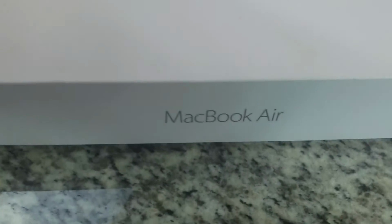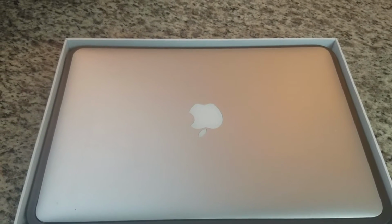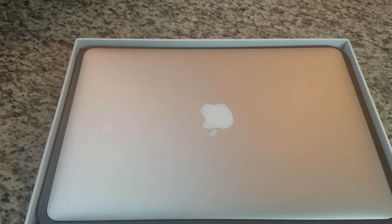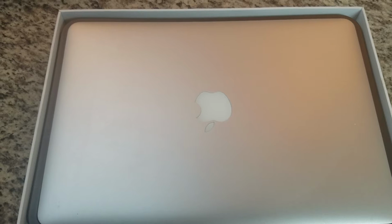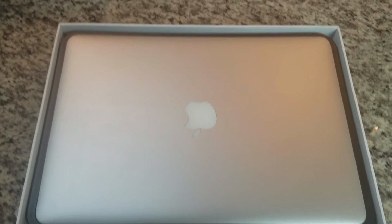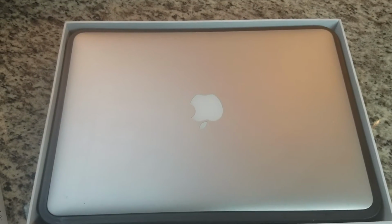This is a MacBook Air. Give me just 1 second while I pull the model number up for you guys. So the model number on this one is MMGF2LL/A. Okay, and they were asking $699 for this particular Mac. I believe it's a 2015 model MacBook Air. It's in mint condition, as you can see. There's some really minor cosmetic blemishes that don't really show up, but overall the computer is in amazing shape.